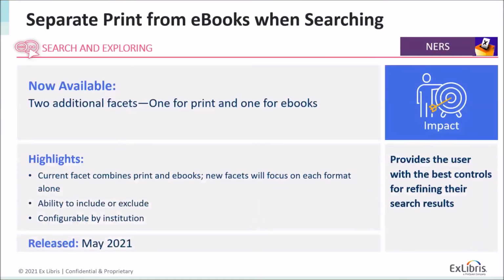In particular, I want to talk a little bit about the new facet of separating print from ebooks when searching. This was at the top of the idea exchange for a long time. It was voted on by NERS, and it was the top item voted on last year. We were able to, as part of this effort, create two new facets that you'll find in the top of the facet pane in the refine your search area, and that is one for print and one for physical items and one for electronic items in your library.